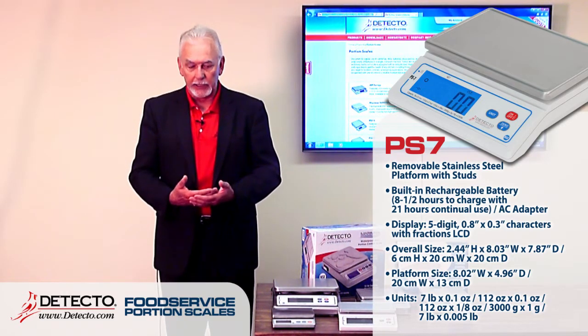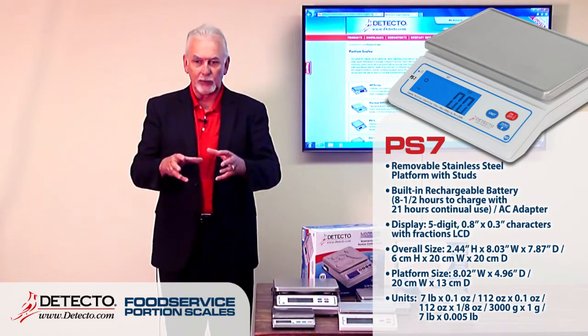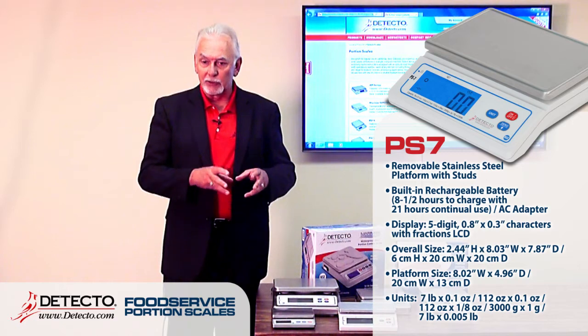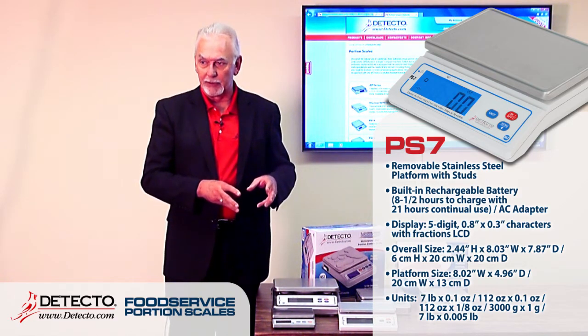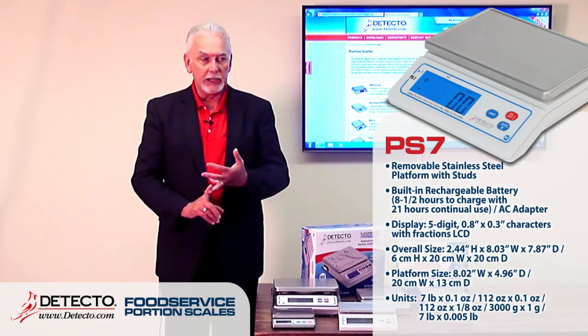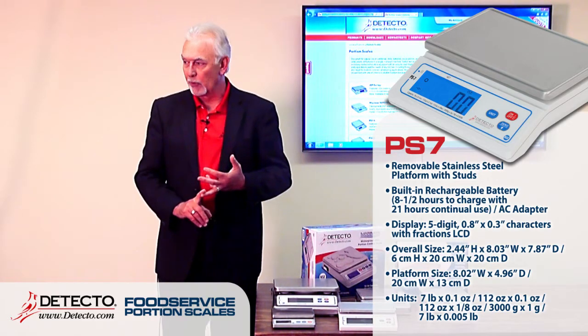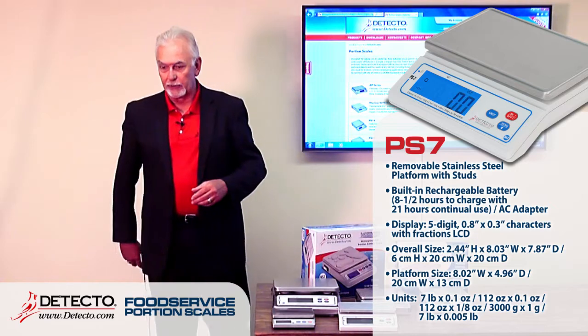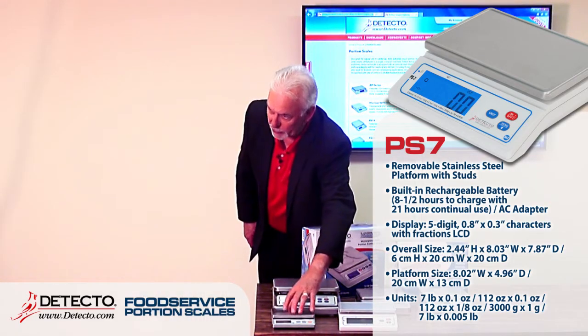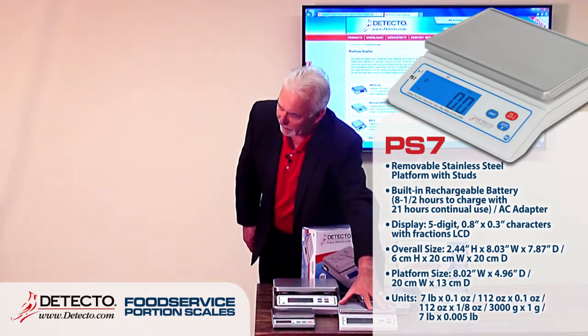So budgetarily, you can build the right sandwich for the customer, make the customer happy, but not cost management too much in portions put on the bread. And that goes much into pizza building, any type of product where you have several commodities going onto one product that's going out to the customer. This platform size, I don't remember the exact inches of this platform size. You can see the PS7 is larger.